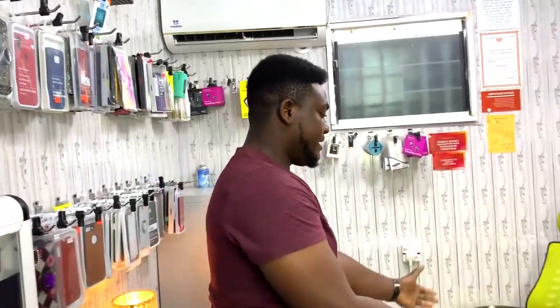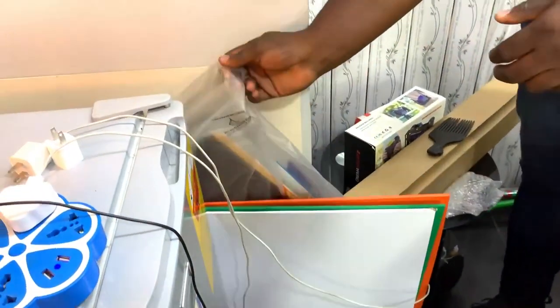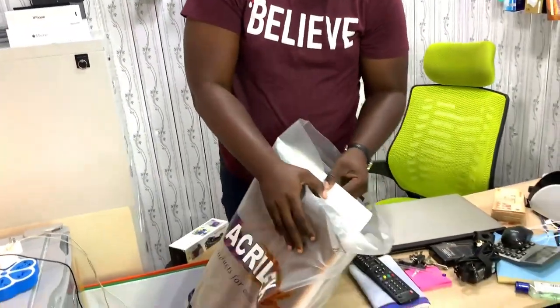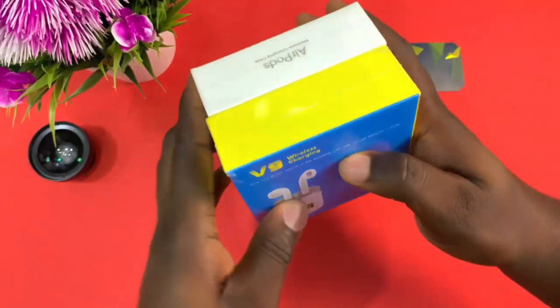Okay, so I actually shoot the videos in my shop. So this is where basically I do everything. So I have a couple of cards here that I use. I have them in colors, and I think I bought this from Acrylics. It comes with lots and lots of colors. So depending on the background that I want, I can choose from it.